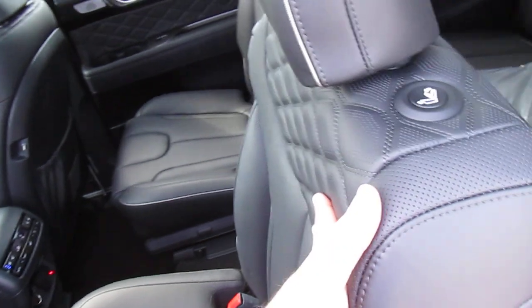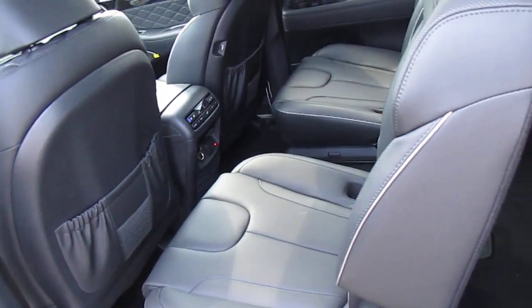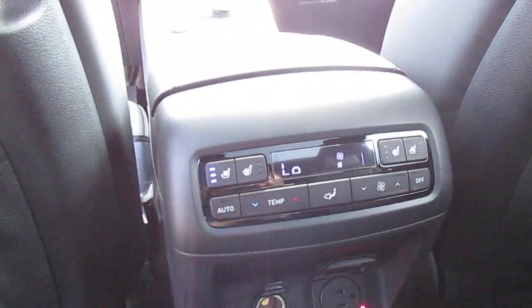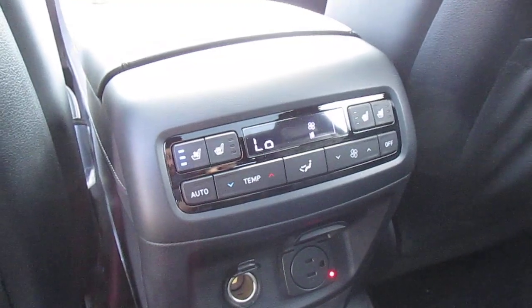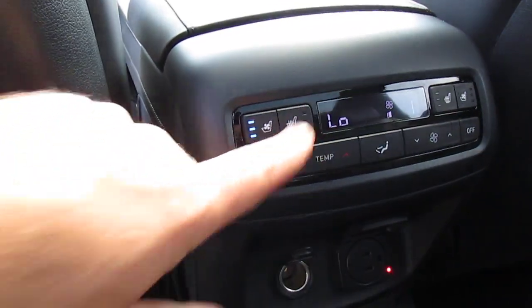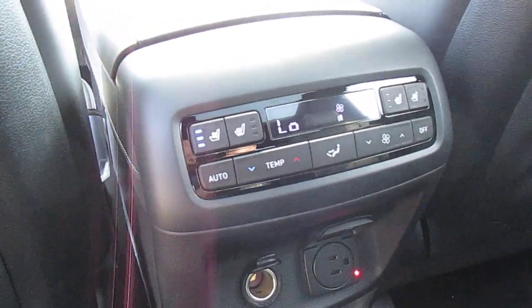And these are easy to push back too. You just need one hand to push it back. You don't need to put a whole lot of force into it. Here's the controls for the rear passengers, heating and air conditioning. And look at that. Not only do rear passengers get the heated seats, they also get the cooled seats now. That is awesome.